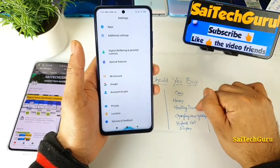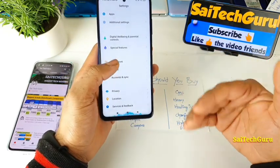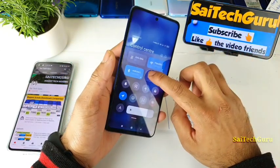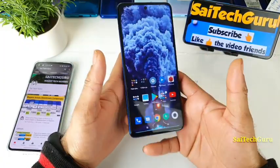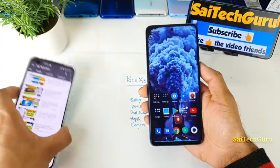So next is the heating issues. In terms of the heating issues, when you are using 4G data and playing the game at full brightness, you will feel the heat and the temperature will go up to 48 degrees as well. I did a video on that one as well.